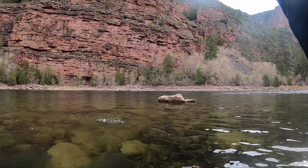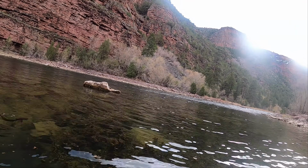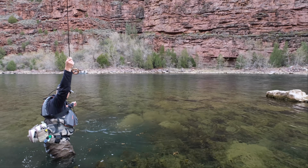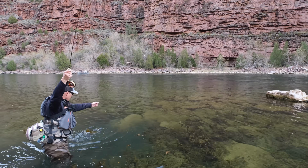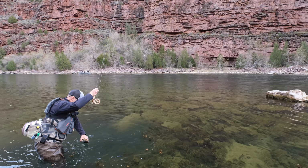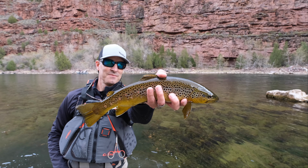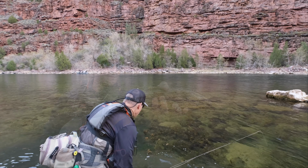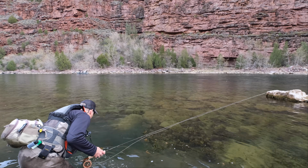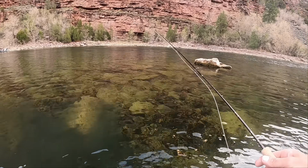Wow. These fish are so awesome. Okay. If he comes off, that's on me. Okay. Hook comes right out. Back he goes. Awesome.